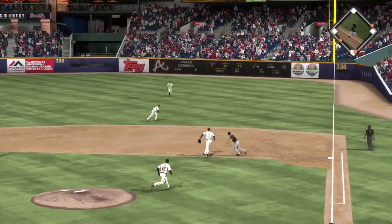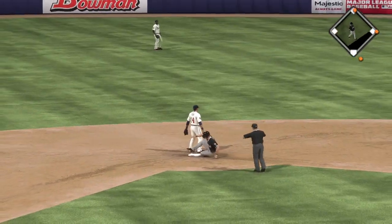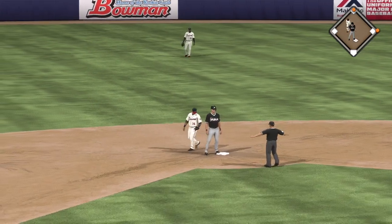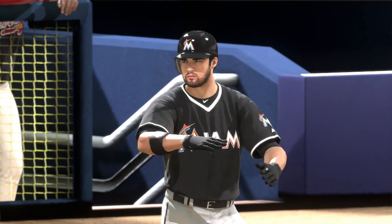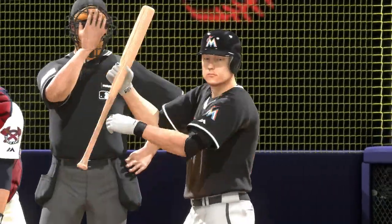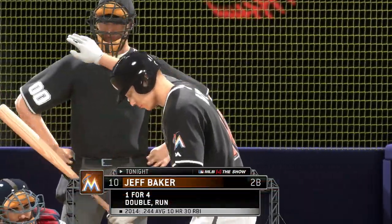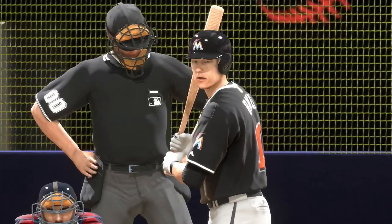Swing and a ball headed towards the hole. And he delivers with two outs in the 9th. It's a base hit. And that's going to bring in the run from third. And just like that, it's back to a one-run ball game. Now batting, second baseman, Jeff Baker will stand in. The eighth batter in the inning as he'll get a shot with two on and two out.